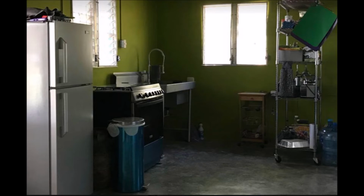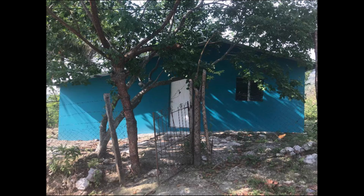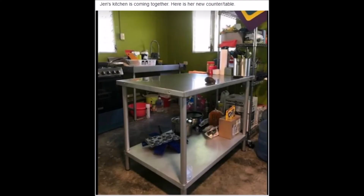And that's the completed kitchen, except for one more work table that will be going in. That is what they finished with. Now that fence will be replaced. The gate will be replaced. You're going to be quite surprised. There's the new work table. So that's Jennifer's complete kitchen.